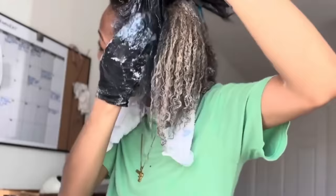The lightener looks like it's doing its job. It is definitely lightening the hair very nicely, and it looks to be pretty even so far. I'm a little worried about those roots over processing though. That's definitely for sure a risk that we are probably gonna see happen.